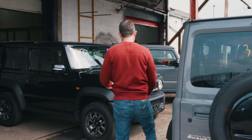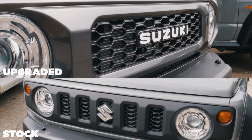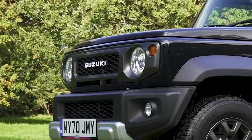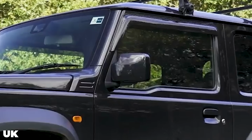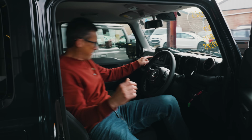Now I think this is my other one, this black one here. This has the upgraded grille. That's what I've got on my Jimny, so it looks like mine. I like that. That's different. I think in the UK, the cars have just like black plastic, but not on the Japanese ones, it's different. This one actually has a stereo that's been fitted.